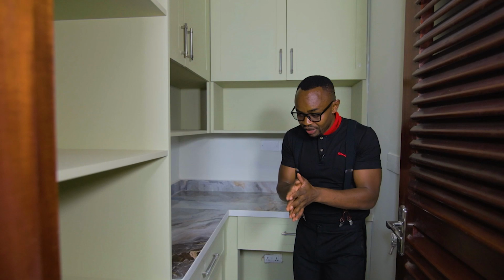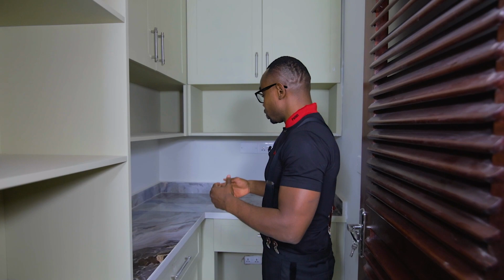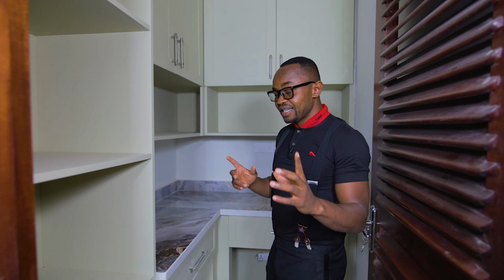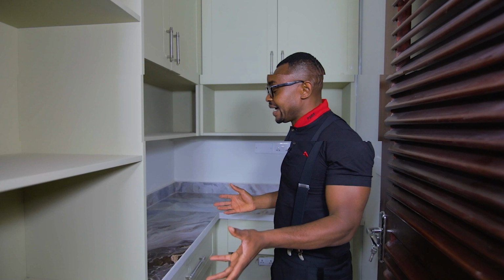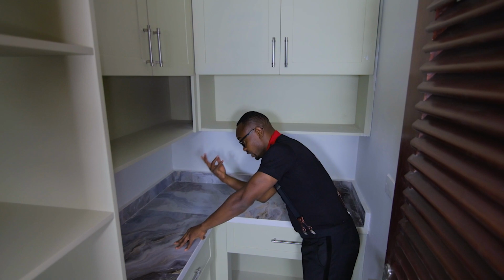As I move in, another thing that we are doing for our client is to give you a pantry that is functional, first of all, but without forgetting the aesthetic purposes. So this particular space is a very small space, but we've done it in a very creative way so that the overall look is really nice, but also functional. So what we've done here, we've also done a counter, just like the way we've done it in the kitchen.